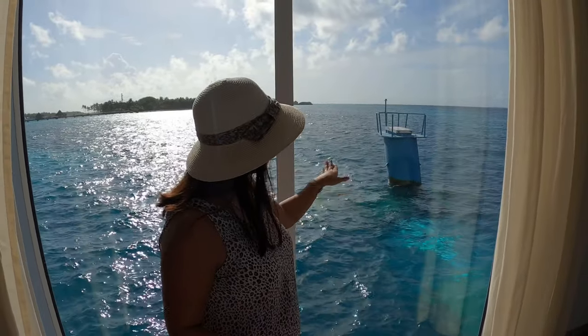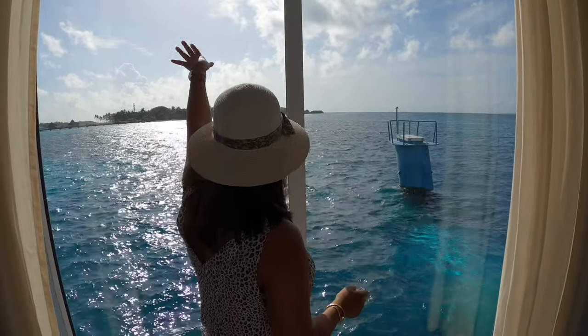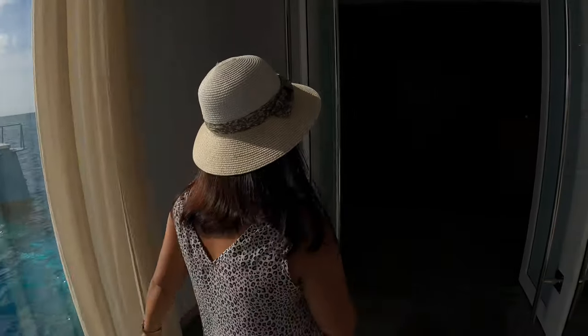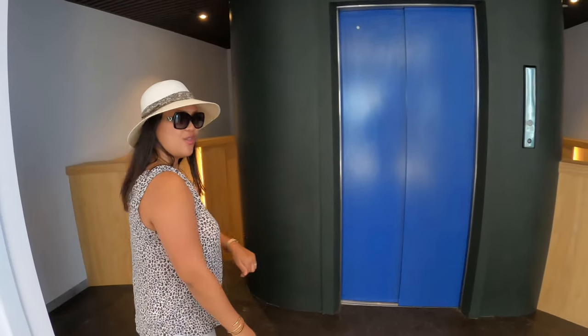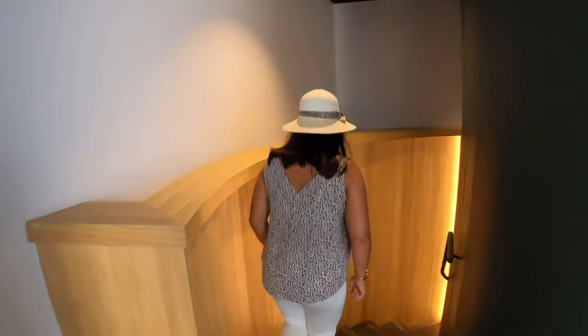Emergency, all you need to do is climb up and then the red light will turn on. The security folks will definitely be coming over in a snap of a finger. So this elevator will take you straight down to the underwater room. But let's take the stairs.